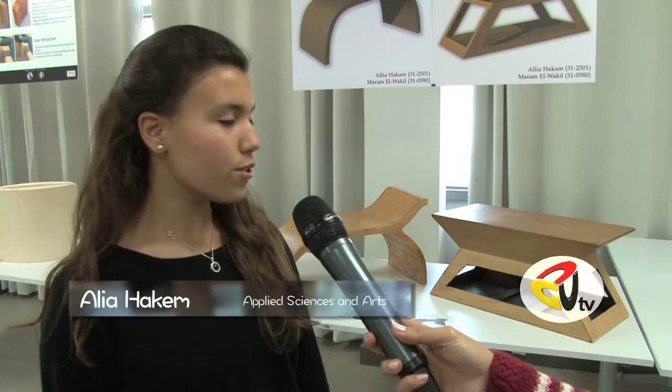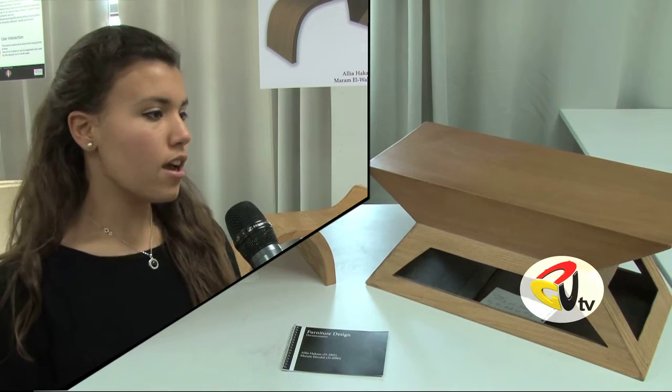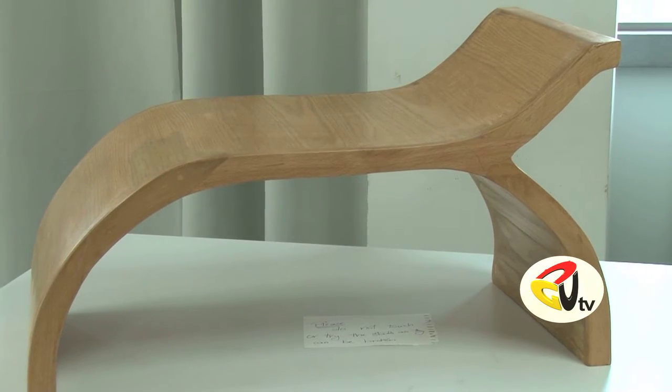In this furniture design course, we were required to design 2 different stools, one heavy and one light. Each one is inspired from different things that surround us. For example, this is inspired from basic shapes that surround us in general, and this is inspired from different waves that you see every day in nature.